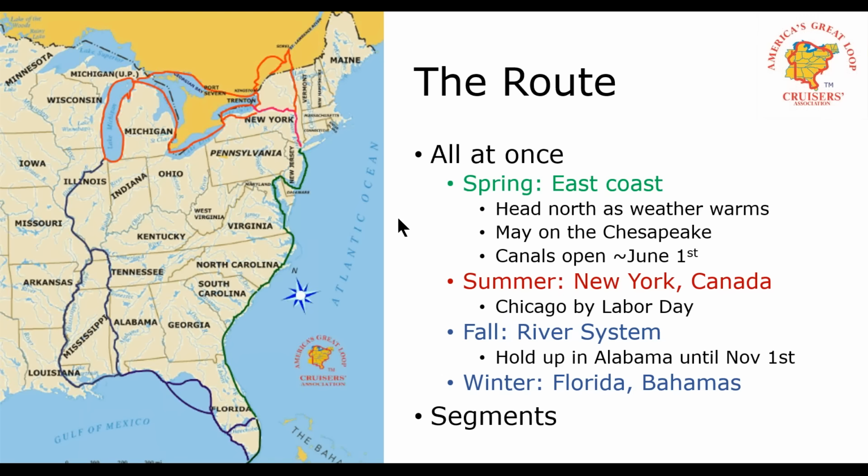The canals may not be open yet if you arrive there too early, and that depends largely on the type of weather and the type of winter that area of the country has had. So that's just a general rule of thumb. The red lines on the map you see there represent summer. You're obviously going to want to spend summer on the northern parts of the route, and that would include New York, of course, and Canada and the Great Lakes.